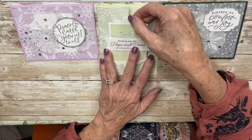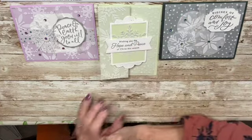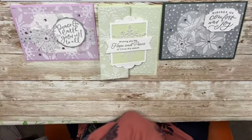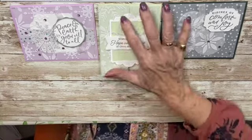You know what? This one is supposed to have a little bow on it, and it looks like it fell off. See if I can find that in here real quick. Maybe it just fell in, I am not seeing it. Darn it, it does have a pretty little bow on it.